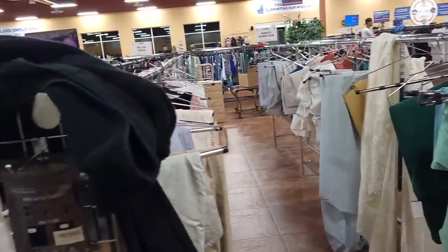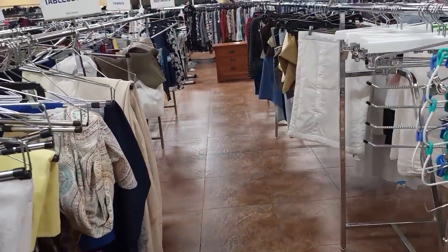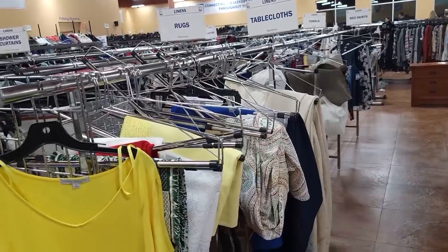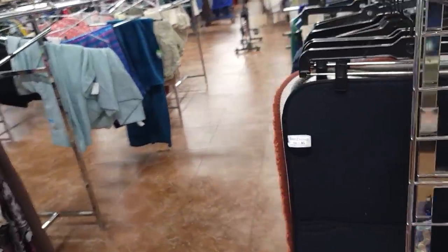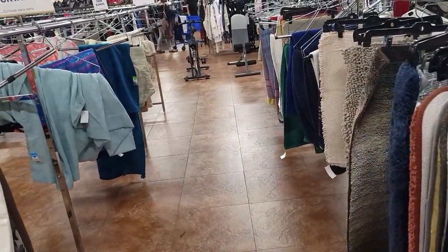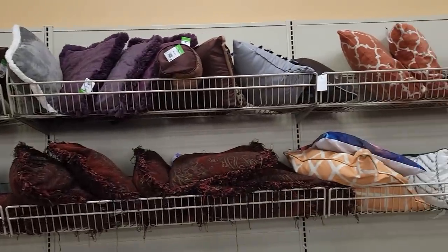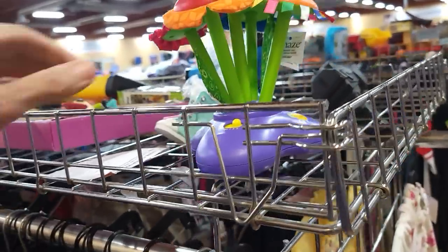Let's see if the linens are calling with anything. Yeah, there's nothing. I can pretty much see what's here from the end of the row, and there's just not a whole lot right now. Any pillows? Nope, nothing there either. This is so crazy.